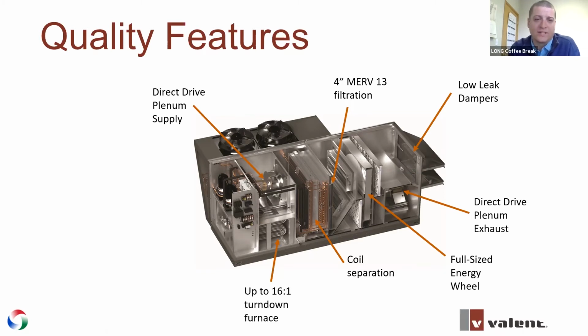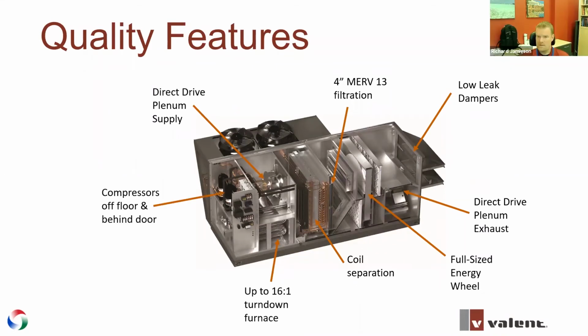One thing that I noticed is our compressors are up off the ground and in their own cabinet. Is there a reason that we do that? Yeah, absolutely. So it's noise, right? The compressor is one of your biggest noise sources in the unit for transmitting noise down into the building through the roof or just radiating noise into the ambient surroundings. And so putting that compressor on an insulated shelf and behind an insulated door really minimizes any noise that's coming off from that compressor. That makes a lot of sense.